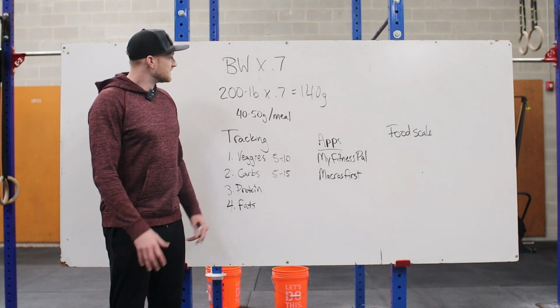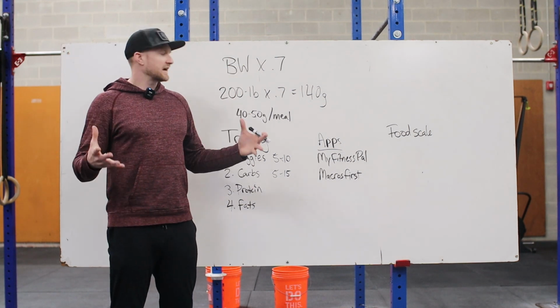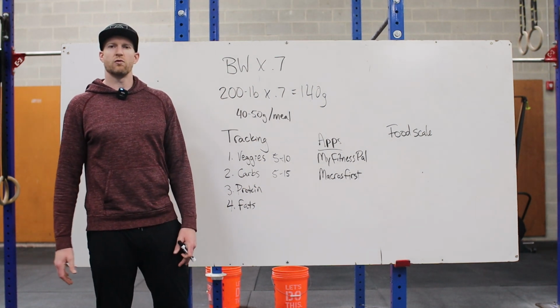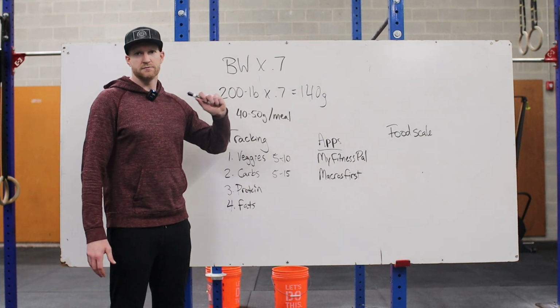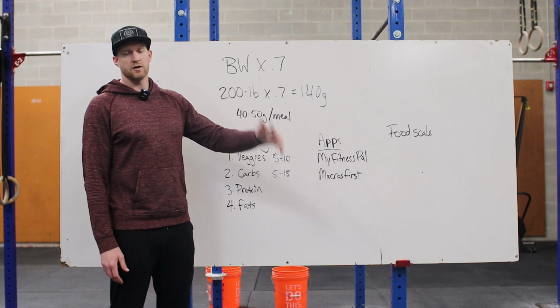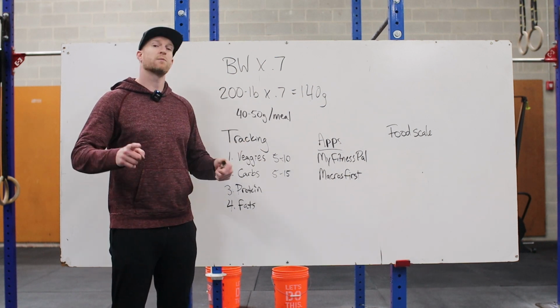So love this stuff. I could go on all day about it, but that is my method, my system for tracking. So track your protein in time. You can start tracking your calories and all your other macros as well.